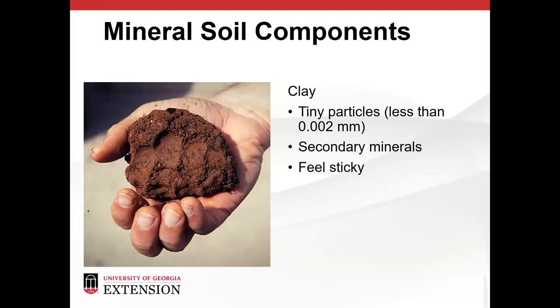So what I tell everyone that complains about their clay is just keep it moist. Don't let it dry out. If it dries out, you're going to have to cover it with some mulch, put sprinklers on it, keep it moist when it gets cracks in it. That's when it's bad. If you can keep it moist, you can grow just about anything in clay.